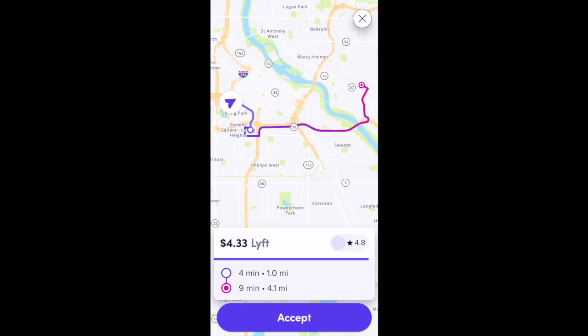Alright, now I've received another request. You can see the upfront fare is $4.33. The passenger has a 4.8 rating. The distance to the pickup location is 4 minutes and 1 mile. And then the distance from the pickup location to the drop-off location is 9 minutes and 4.1 miles. Again, on the map, the pickup location is the purple outlined circle, and then the drop-off location is the pink outlined circle. This ride isn't priced great, but I'm still going to accept it because it's shorter and it leaves me near a downtown area.